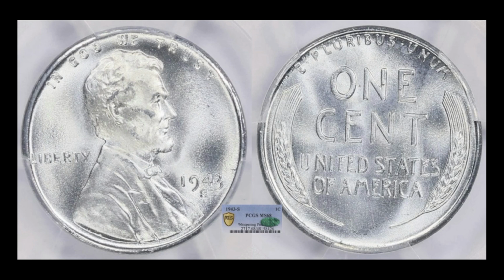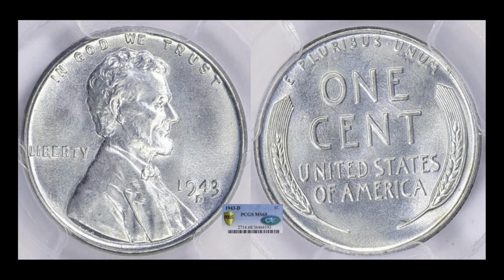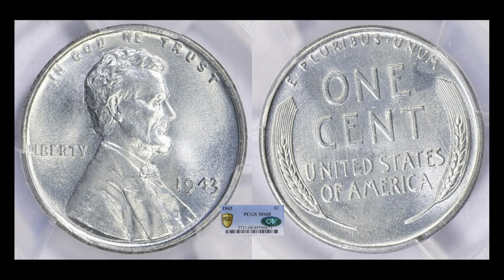CAC certified as well. And how about $3,262.50? Keeping in mind that 68 is not the top grade for this coin. But even this one with the CAC certification is probably as good as a 68 plus. Here's our Denver friend right here. Again, we had one of each type, also in the 68 and CAC certified. This one brought in just a little touch more than the S-Mint at $3,718.12. And then finally, the Philadelphia minted specimen, also in a Mint State 68 and CAC certification.